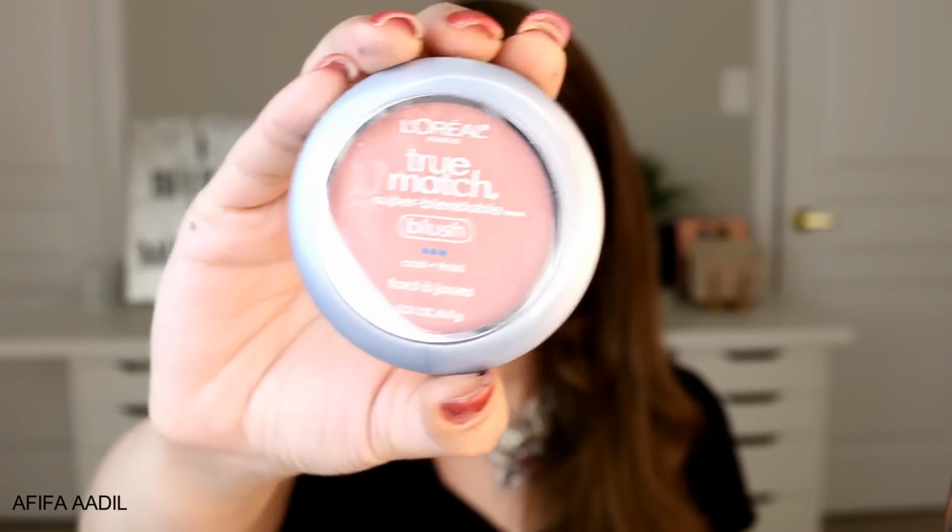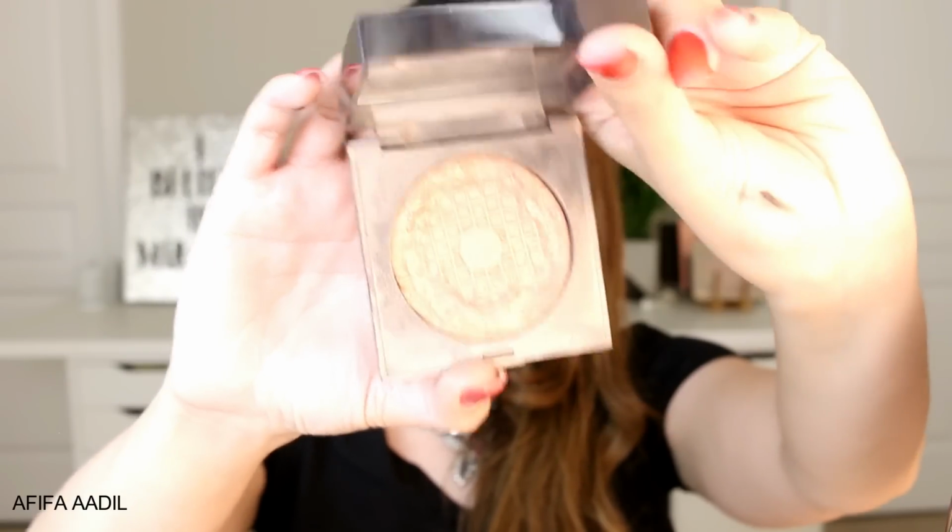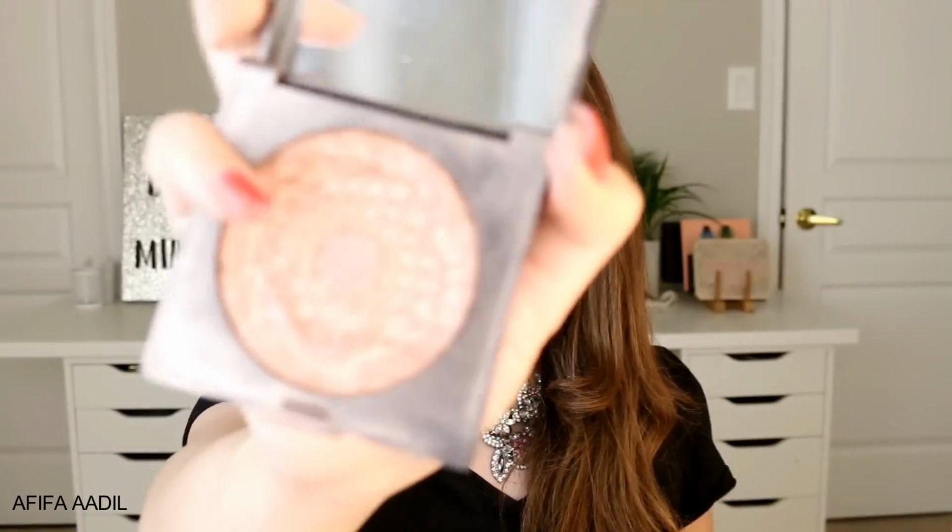Now going in with the L'Oreal True Match blush in the shade Cool. I'm using a Real Techniques brush for that, and I'm using Laura Mercier highlight in the shade Indiscretion. It's a very subtle highlight and I like it for my everyday makeup, and I think it's perfect for this makeup look as well. Highlighting the bridge of my nose and also the cupid bow and my brow bone.